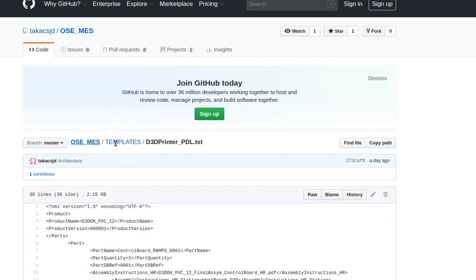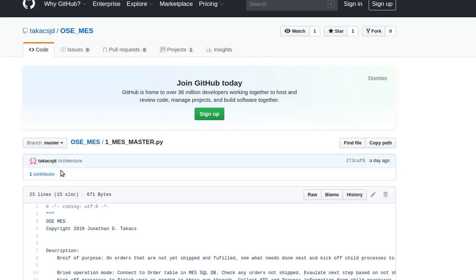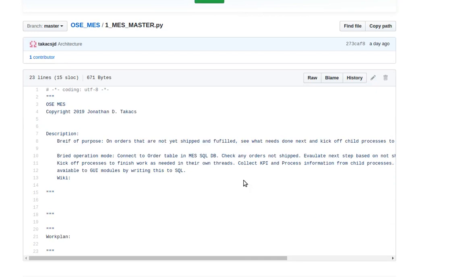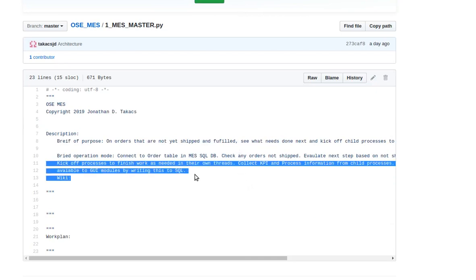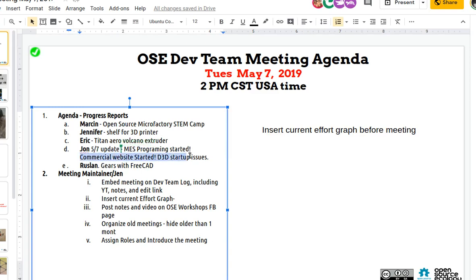I have a critical path and project planning stuff up on the MES page. I'll use one of your critical path templates to track the project. And so we're just going to have little scripts like that that take care of each part, filling in the guts to make it happen. It's really just going to be SQL and basic scripts to take the order, process it and start up something. So next is the D3 print.